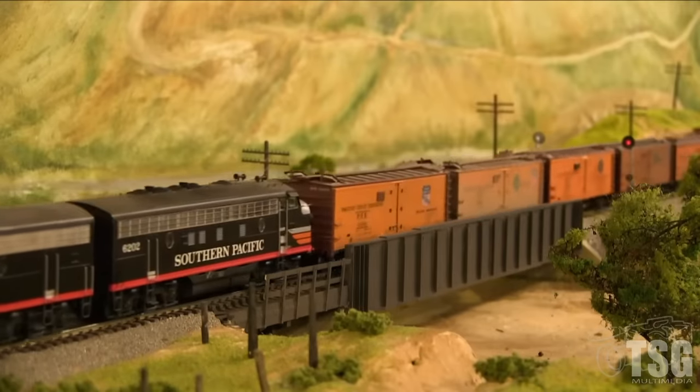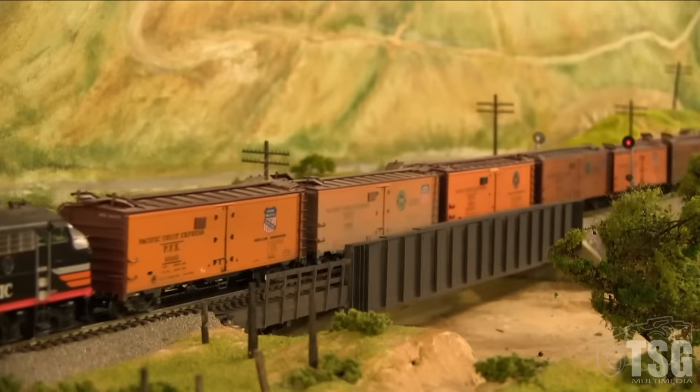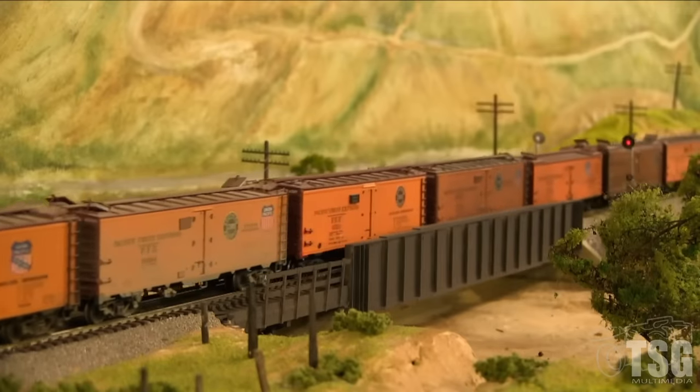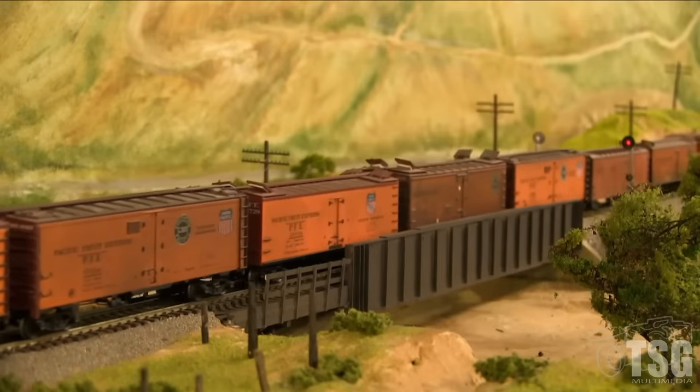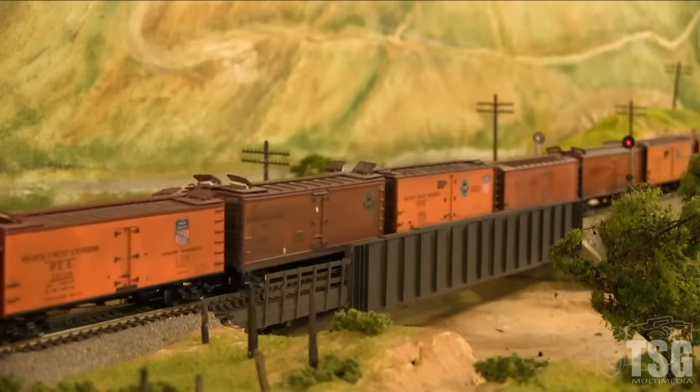On the model railroad, we also have a short loop, which allows us to keep trains in front of the public and not run all the way into Bakersfield. This loop is connected just west of the siding at Ilmon.